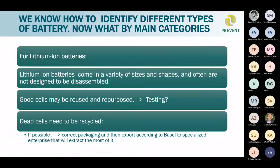We may have good cells and dead cells, good cells that could eventually be reused and repurposed. Maybe we could try to recover them and do some testing. This is something we'll discuss. And the dead cells, the ones that cannot be reused, we have no choice. They have to be recycled.